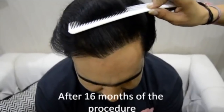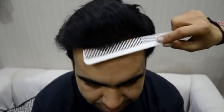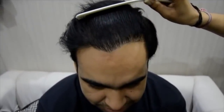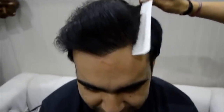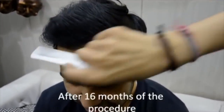The photos after a 16-month procedure look horrible, in my opinion, because even at that distance where the pictures were taken, we can clearly see how plugged his hairline is, and this is because multi-grafts were used in the frontal hairline, and it just makes it look very doll-like and pluggy. The hairline design is also too straight. It kind of resembles a V-shape, and I think even those who have no knowledge about hair transplants can detect that this guy has had a botched procedure from a mile away.